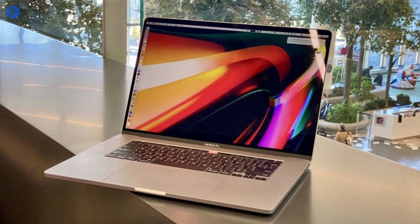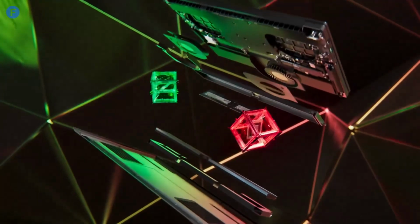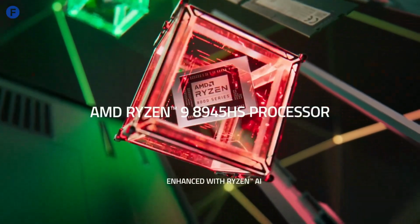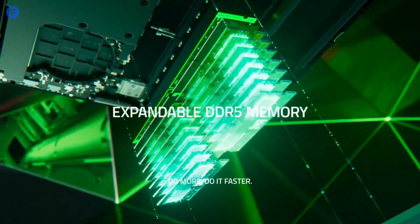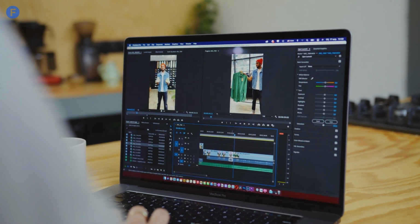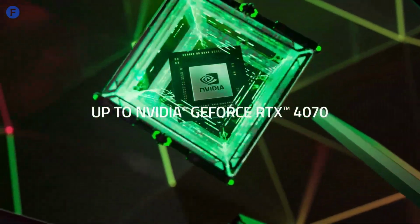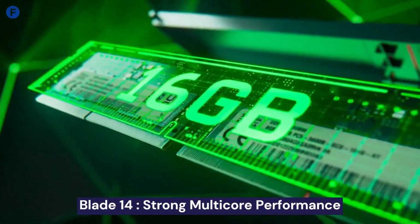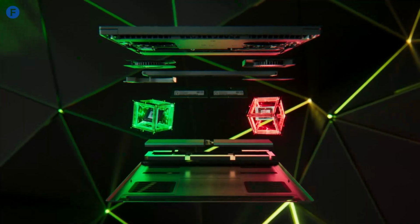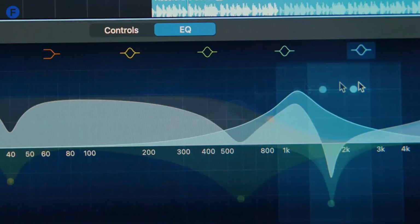Performance-wise, here's where things get interesting. The Razer Blade 14, even in its base configuration, is a gaming powerhouse thanks to the RTX 4070 GPU and 16GB of RAM. But don't count out the MacBook Pro with its M3 chip. This thing is a beast in its own right, especially in creative applications, though macOS still lags behind in gaming. The Blade's AMD Ryzen 9 processor shines in multi-core performance, making it better for CPU-heavy games and slightly faster rendering, especially if you've got the RTX 4070 backing you up. However, if you're willing to shell out for the M3 Max chip in the MacBook Pro, you'll get one of the best CPUs on the market, hands down.